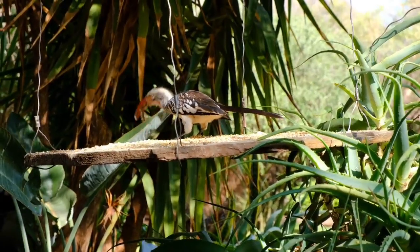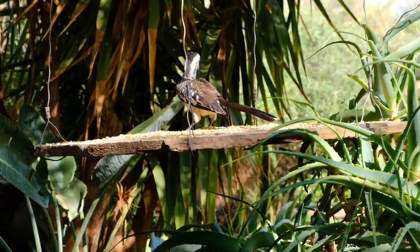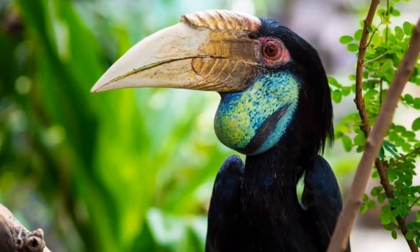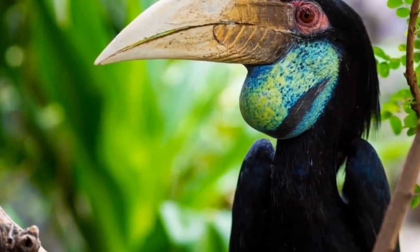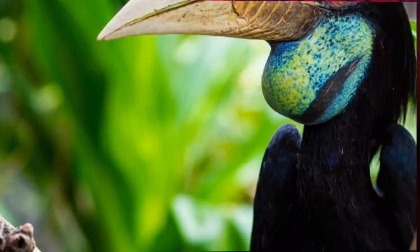Hornbill habitat. The hornbill is a tropical bird that resides in much of sub-Saharan Africa, India, the Philippines, and the Solomon Islands. The preferred habitat of the arboreal hornbills includes rainforests and woodlands, while the ground-based hornbills largely reside in the open savannas. Hornbill population.